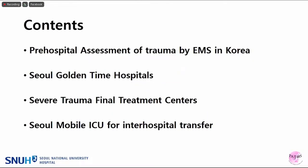So these are the key contents of the presentation. Pre-hospital assessments of trauma by EMS personnel in Korea, and the Golden Time Hospital Program, which covers severe diseases in Seoul, and severe trauma final treatment centers, which cover the severe trauma patients, and the Seoul Mobile ICU program for inter-hospital transfers. Before the start, I have to explain about Korea.